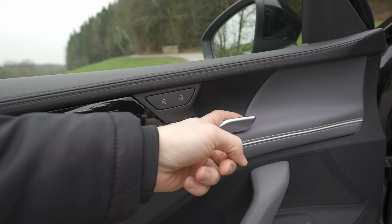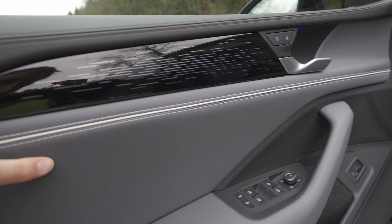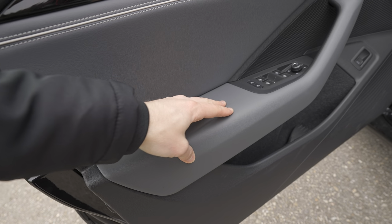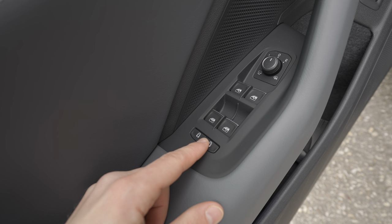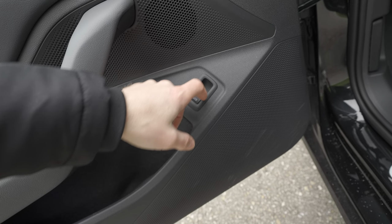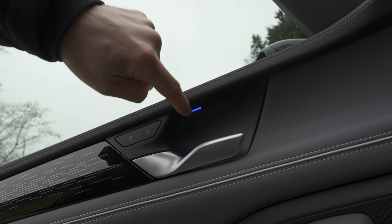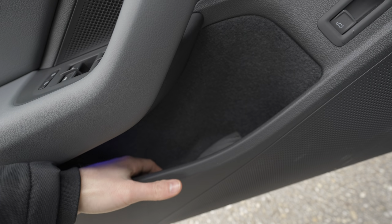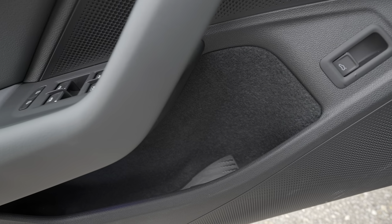Lock and unlock button, the same leather here in this area. Super, super nice. Also here, leather, soft material here. Again, the buttons for the windows, lock, child lock, and then you have electric adjustable mirrors button, button to open the trunk, a speaker here, and LED light here, and also some storage space. The same nice soft material inside here, inside the door bins.